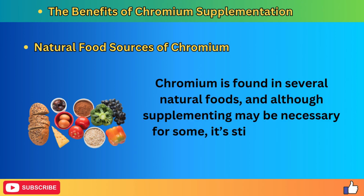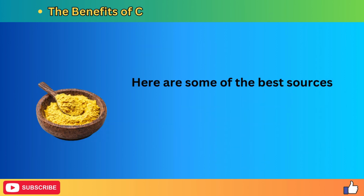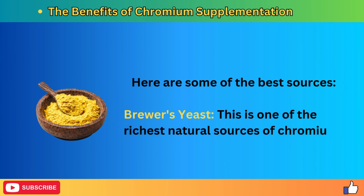Chromium is found in several natural foods, and although supplementing may be necessary for some, it's still beneficial to include chromium-rich foods in your diet. Here are some of the best sources. Brewer's yeast. This is one of the richest natural sources of chromium.